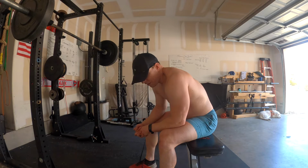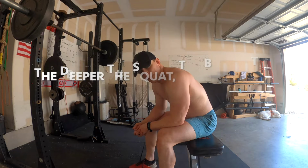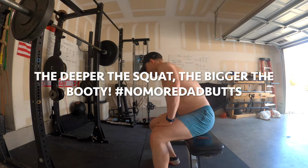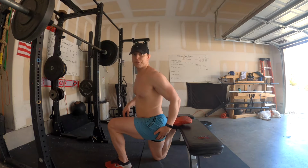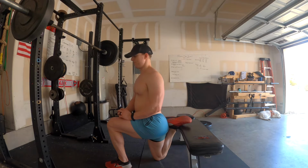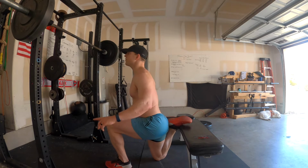And the most important thing on these is a deep squat with good form, keeping the weight on the heels, just like the lunges. You want to be able to lift your toes up in the air if you wanted to, because as you can see, the deeper you squat, the more the glute gets stretched. The more it gets stretched, the more it's going to develop, and that's what we're focusing on. So, see how I can lift my toes in the air if I wanted to.